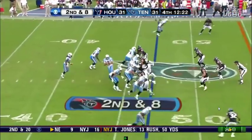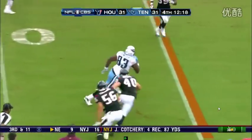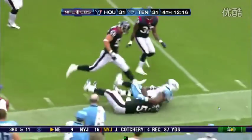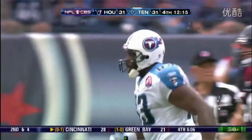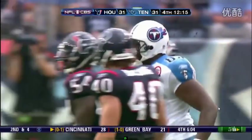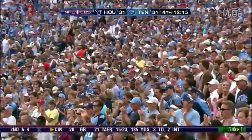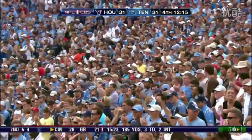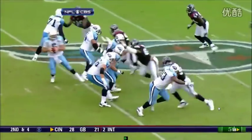Second down and 8 at the 47. Crumpler again. Oh, nice move by Alge Crumpler. DeMeco Ryans tackled it. But that looked like a young Alge Crumpler when he caught the ball. From Michael Vick in Atlanta. And this is a nice play.